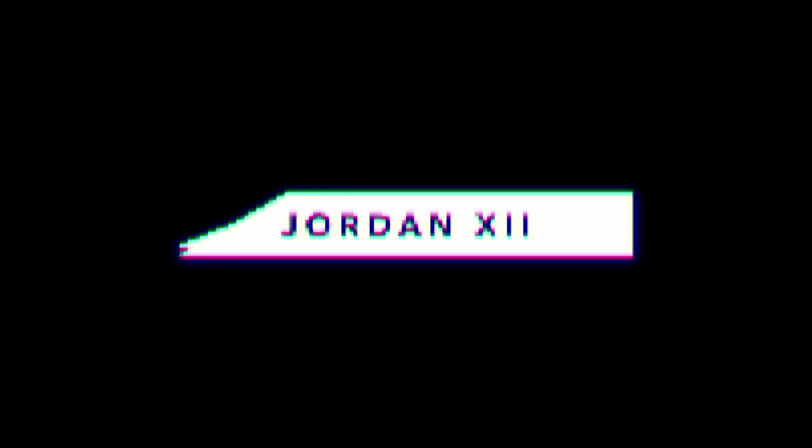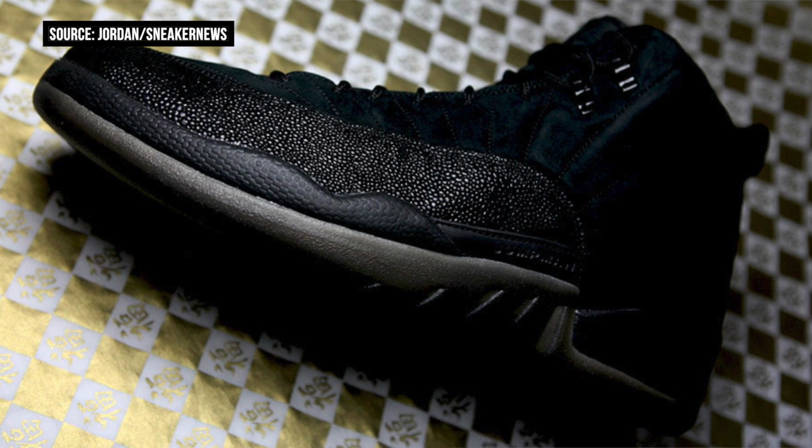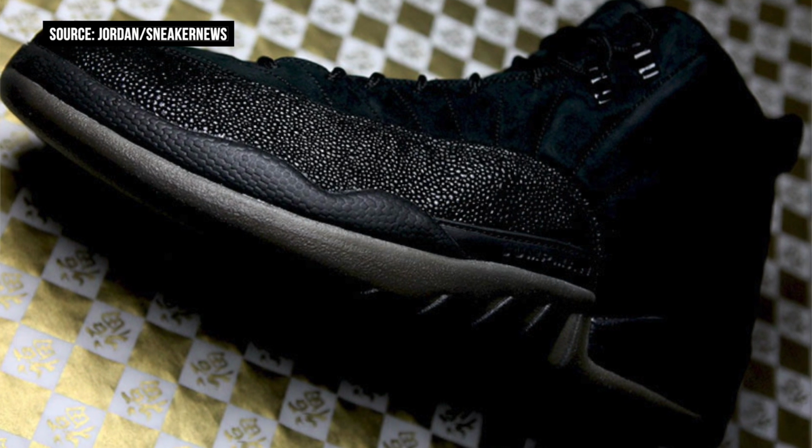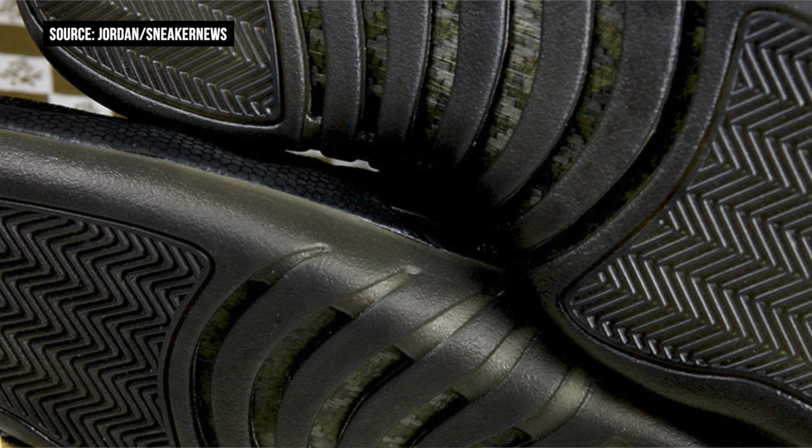Drake's relationship with Jordan has been, I would say, low-key lately, but that will be changing right around All-Star Weekend when people will finally be able to get their hands on the Air Jordan 12 OVO in black. The pair looks to retain that same premium style and details that we've seen on the other releases with the stingray leather mudguard at the toe, and then there's that smoke gray outsole which looks cool as well.